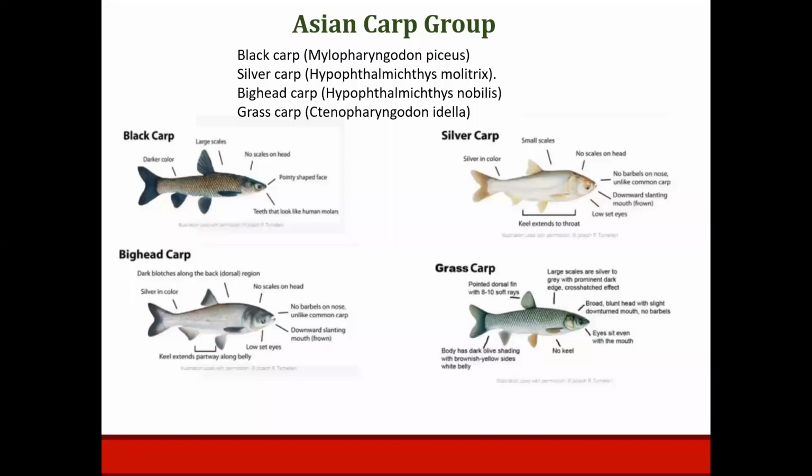So the first species I'm going to talk about is our Asian carp group. These are fish species that are native to Asia, and there's 4 of them: the black carp, silver carp, bighead carp, and grass carp. I will mostly focus on the black, bighead, and silver when I'm talking today, because there are some cases where sterile grass carp are permitted to be released in certain water bodies to control algae.